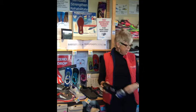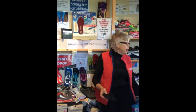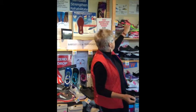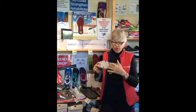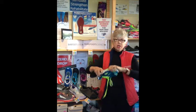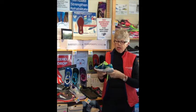Okay, the other thing is there are minimalist shoes that also have 4mm of heel height, so a little bit of heel height can be a good thing. We'll just use this Skechers Go Run as an example. So 4mm of heel height, and this is actually a midfoot striking shoe. And once again, you'll see there's flexibility in here, and yet when this shoe is on the floor, you'll find that it feels like it's giving support.